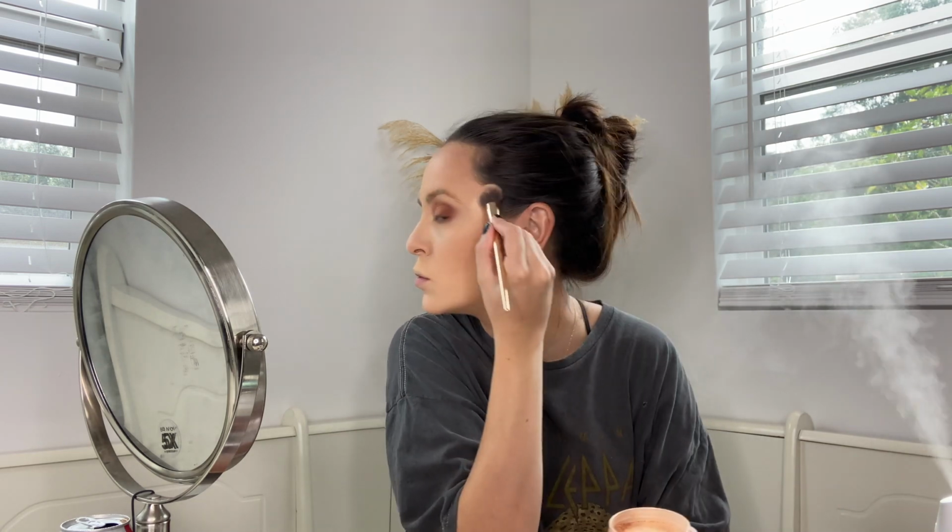So next we're gonna go in bronze. So now we're gonna do highlight. I got the Becca Champagne Pop. I feel like this is everybody's favorite highlighter. Okay. And now blush. You guys know I love my butter blush from Physicians Formula.